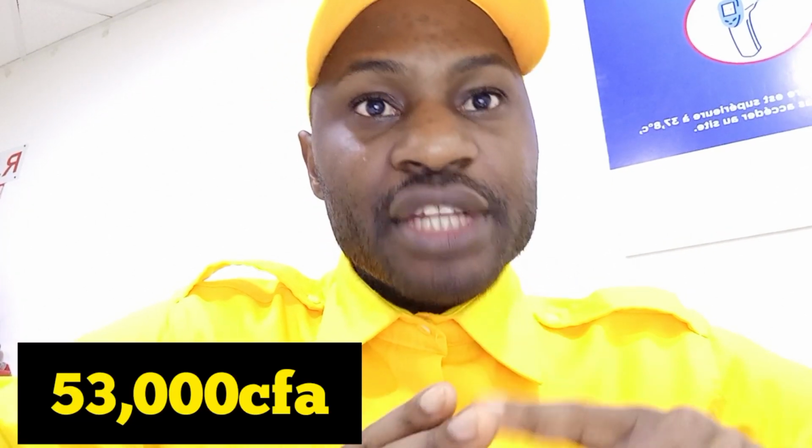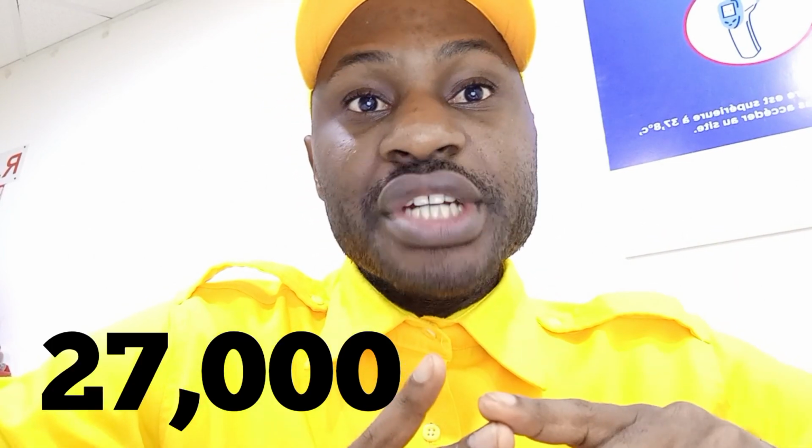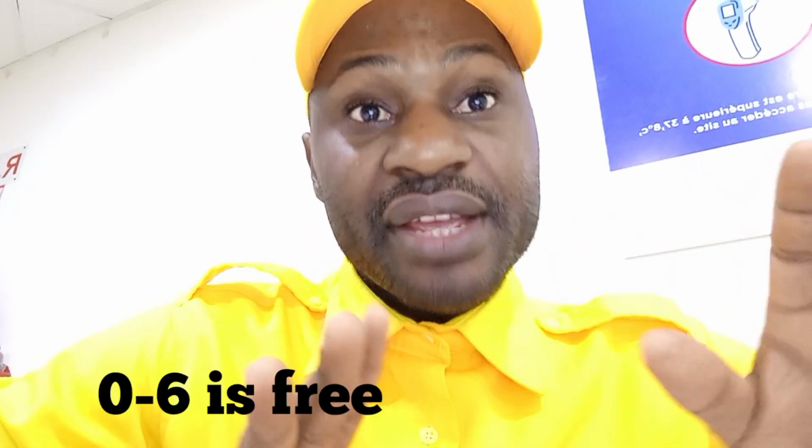Then when it comes to the visa fee, I'm going to be checking my notes here so that we do not mix everything up. There are certain fees you have to pay, and you cannot apply for a visa without the fee, right? The fee for the Schengen visa is not the same for adults, children, and people between the ages of 6 to 12 years. For adults, the amount you have to pay as a Cameroonian in Cameroon at the Swiss embassy in Yaoundé is 53,000. Children from the ages of 6 to 12 pay 27,000. Children up to the age of 6 years, it is free of charge for them.